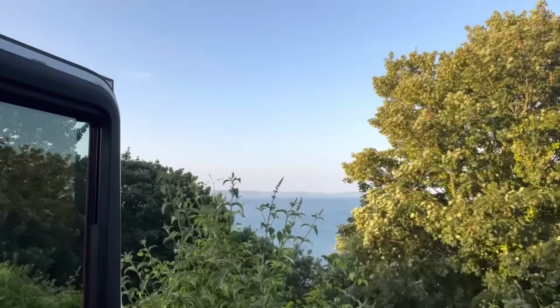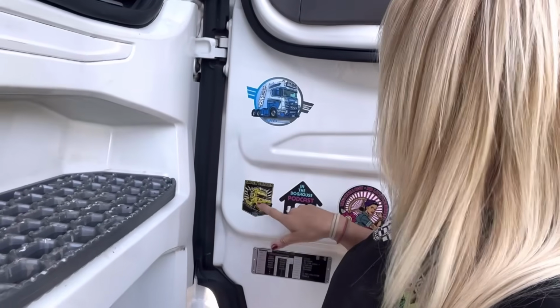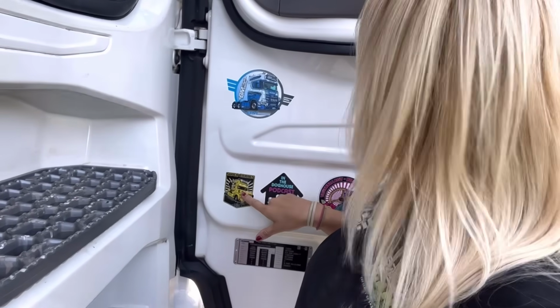Well, I'm finally parked up with an absolutely beautiful view, but I have one little job to do. I got given a couple of stickers at Truckshow, so I need to put them on my door. I've just stuck my BM sticker on from Glen Chambers and my DNF Super Cranes sticker on from Ryan Gorrit.